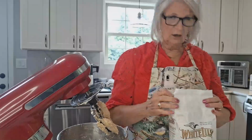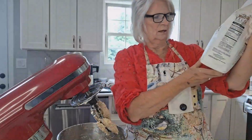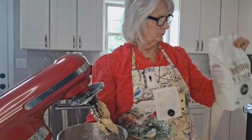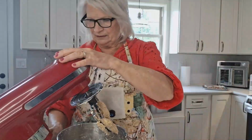It's 1½ cups of White Lily all-purpose flour, and I couldn't find the unbleached, but when I can't find it, I have to get the enriched bleached flour. So let me get the flour mixed up.